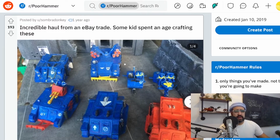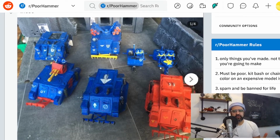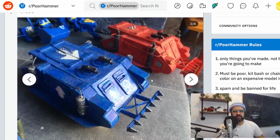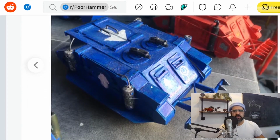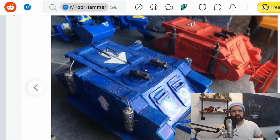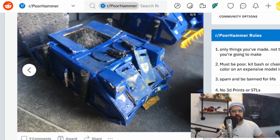Incredible haul from an eBay trade. Some kid spent an age crafting these. When I first looked at these, I thought they were just badly painted minis, but these are actually handcrafted. You can tell from the cardboard on those Rhino slits. They're amazing. I wonder if this person bought one and then used that as the basis from which to build the others. Oh, that's got a bit of smoke coming out of it.